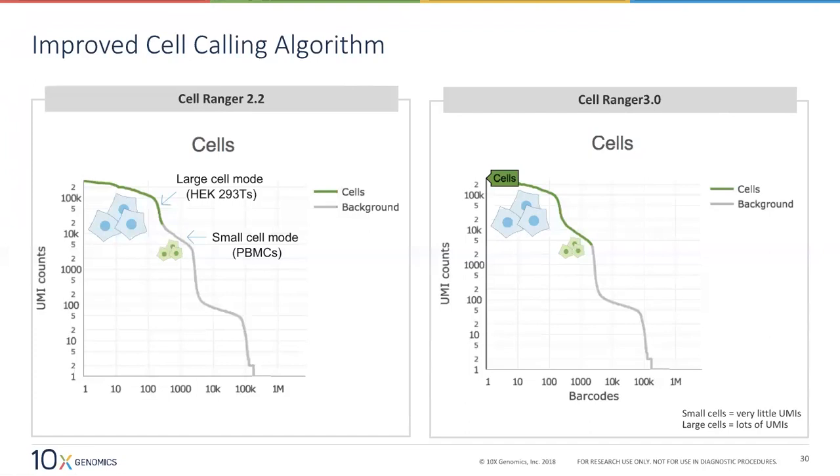In many cases, a customer would have used forced cells or the forced call option to be able to drag the cell call down to where they needed it to be. With Cell Ranger 3.0, this no longer needs to happen, as the algorithm has been finely tuned to now be able to detect differences between the large mode cells, the small mode cells, and the background. And as you can see, both of the cell types in this sample were now picked up using Cell Ranger 3.0.